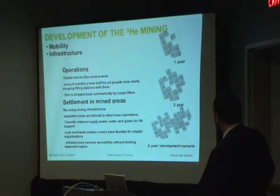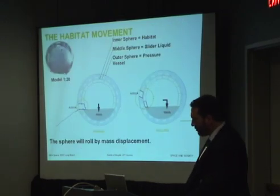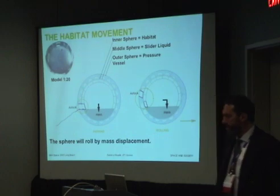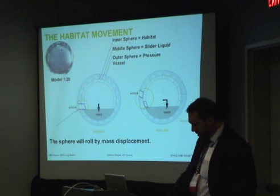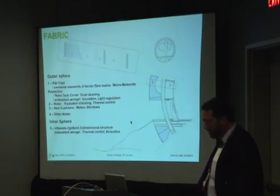And they would develop settlements in the mining areas. I don't understand why, after they removed the meter of regolith, they would consider it better for living than before they removed it. But anyway, the habitat moves by rolling, what they call by mass displacement. Like I said, I don't understand it.